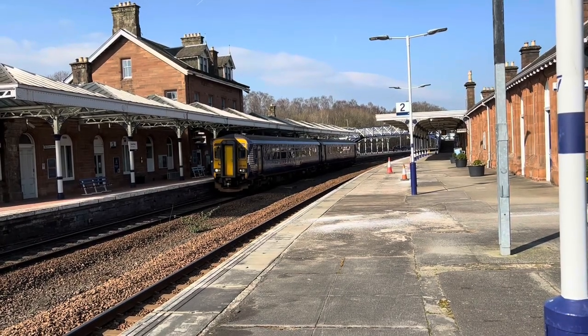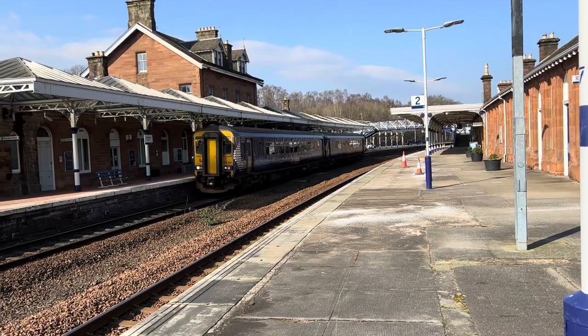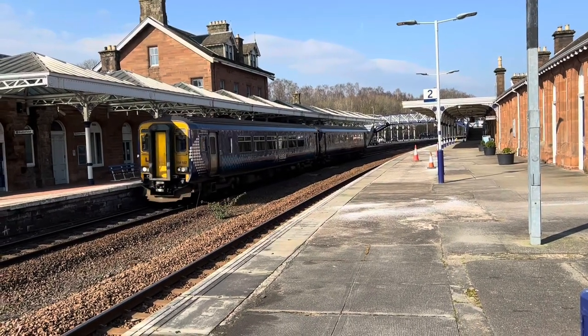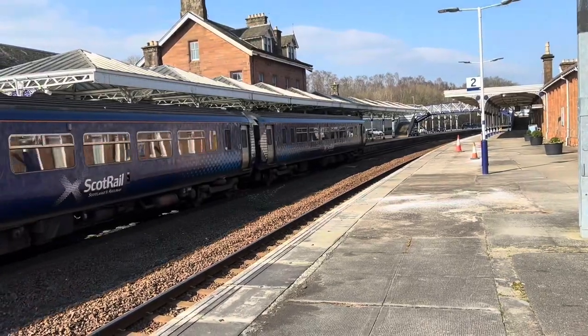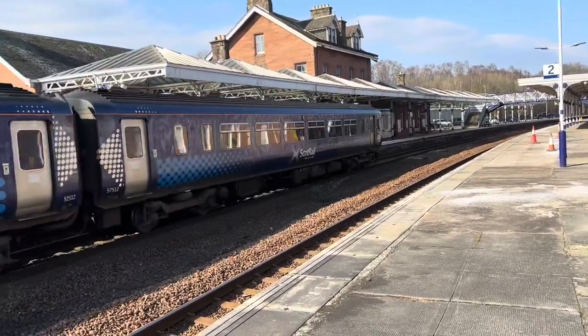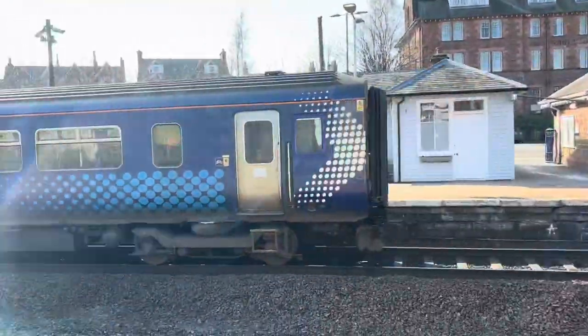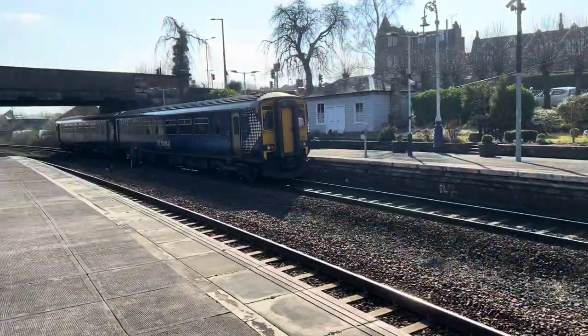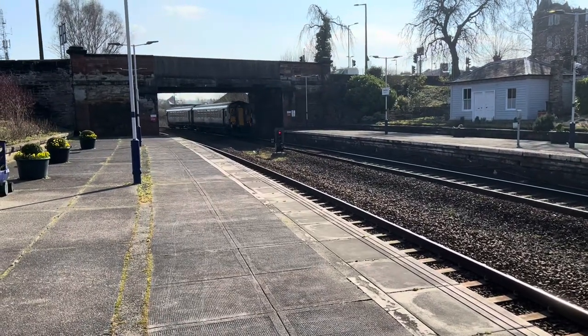The train over on platform 1 just pulling out now, and he's actually going to be going to the yard at Dumfries. They have a maintenance yard just outside the station, and that train is heading off to be serviced before coming back into service again later in the afternoon.